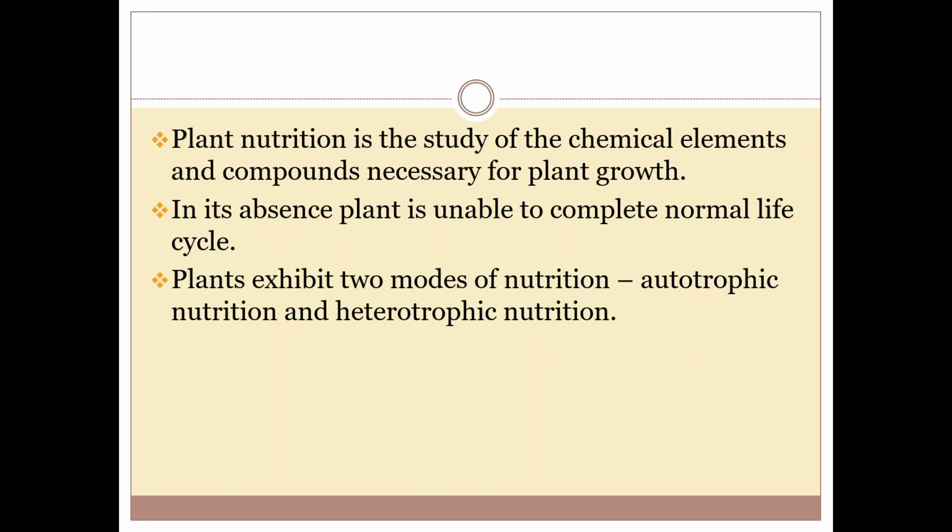Plant nutrition is the study of the chemical elements and compounds necessary for plant growth. In its absence, a plant is unable to complete its normal life. Plants exhibit two modes of nutrition, autotrophic nutrition and heterotrophic nutrition. We shall learn about the two modes of nutrition in this lesson. In today's session, we will learn about the contribution of different scientists in the field of plant nutrition.